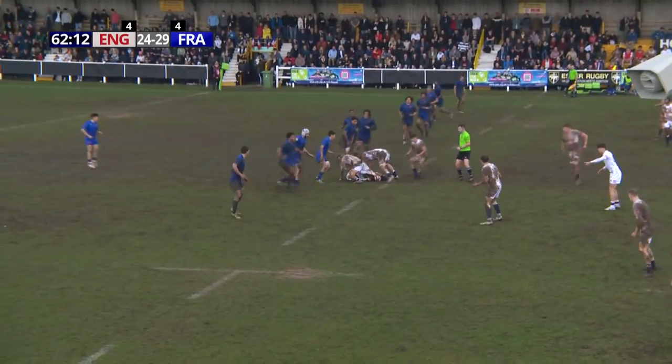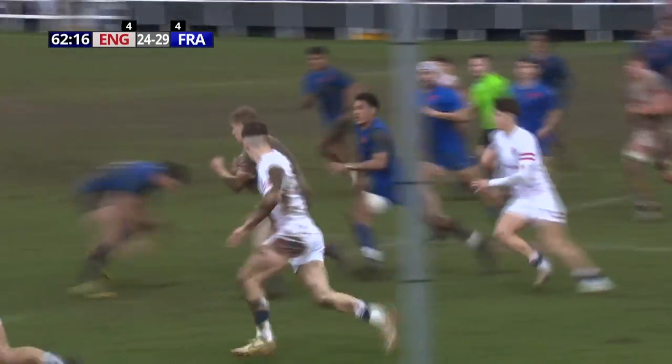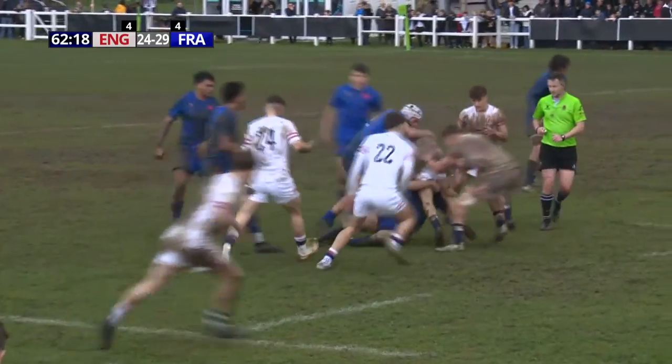Line out again is scrappy. England capitalise. Davis and Redshaw combine.